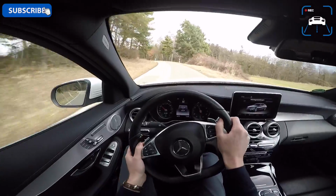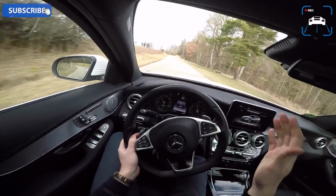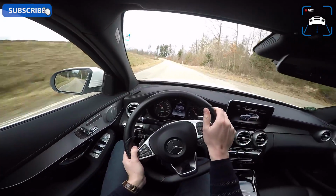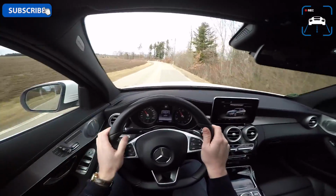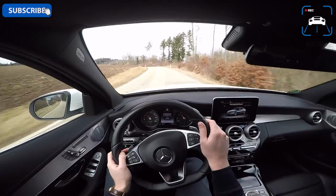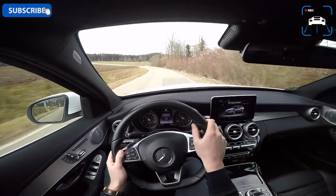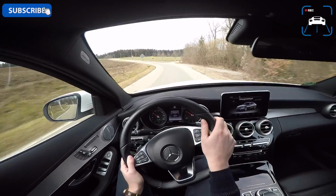So this tuning is perfect. I mean, there's no lag, there's no weird creaky sounds or hesitations from the drivetrain or from the turbos or from the throttle or anything. The sound is really good.